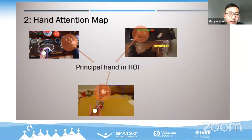On the left one is our Chinese team making data set. On the right one is the really famous action recognition data set application. And the bottom one is another famous data set called GT. So we invite some people to manually label the hands people put more attention on, and then we normalize all the attention hand to the center of the image and draw attention map.